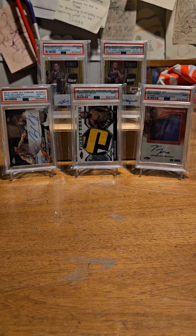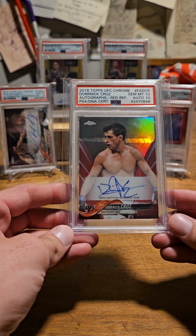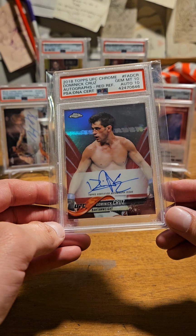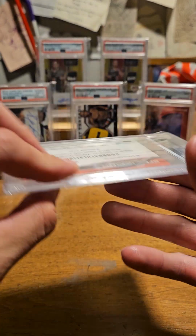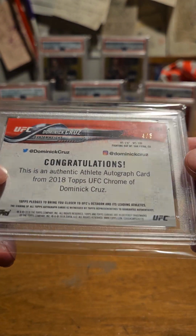Alright, so we got one more card here. Probably my favorite. This is the last card. It's probably my favorite Dom card, and probably my best Dom card. 2018 Topps Chrome. On card auto. Gem Mint 10, Auto 10. The double Gem Mint 10. On card auto number 4 out of 5.